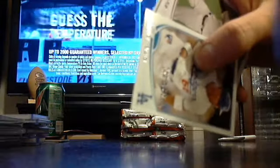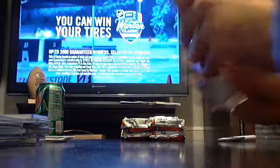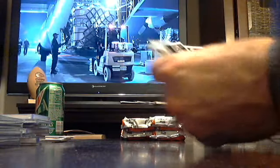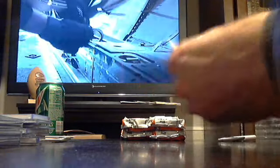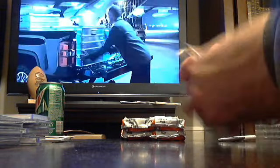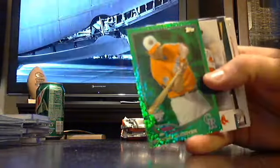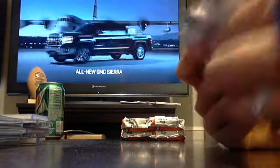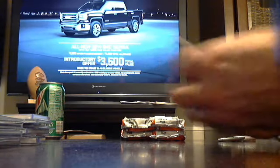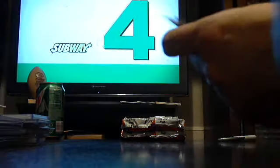Got another Puig. Got a Pirates, Pedro Alvarez. Got a Michael Cuddyer. Jackie Bradley. Anthony Rizzo. Derek Jeter. Got another Jonas and Ricky. Another Puig base rookie. Keep adding to our Puig collection.